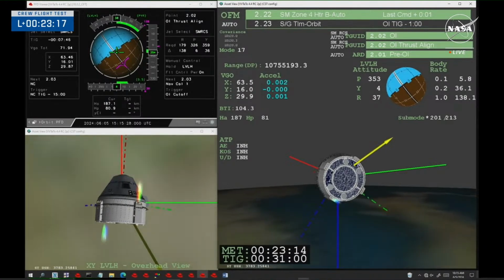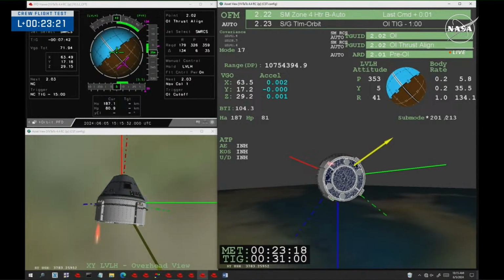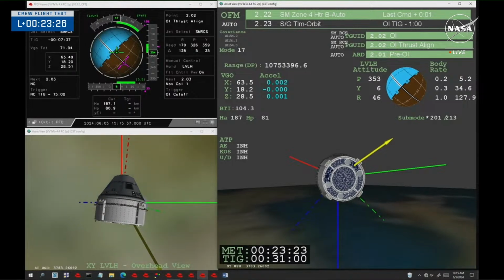Calling up that the crew can ignore some alarms they're seeing on the temperatures inside Starliner. That's absolutely just a result of one of the sensors being next to a light. I think we both understand.